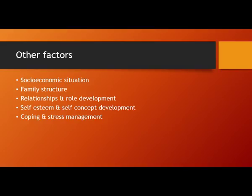Other things that you want to assess with children and adolescents: socioeconomic situation. That's important, and that's the family's socioeconomic situation. Some of the things there would be housing, occupations of the parents, that type of thing. Family structure. Do the parents live together? The family that the child lives with, is it two-parent, single mother, extended family with numerous relatives? There's all kinds of different family configurations.